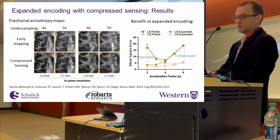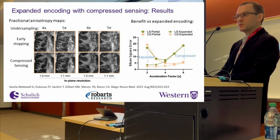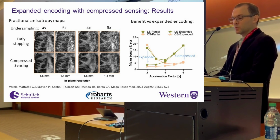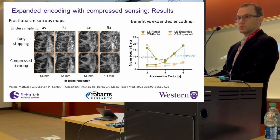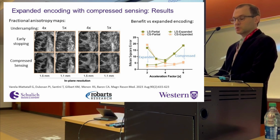And then this plot is just showing quantitatively how much error reduction you have with both compressed sensing and expanded encoding. It's kind of busy, so I'm just going to throw some arrows up there to make it more clear. Down at the lower acceleration factors, you get this decrease in error from expanded encoding. At the higher acceleration factors, you get this decrease in error from compressed sensing. And at middling acceleration factors, which for spiral I'd say is 3 to 4, you get about an equal contribution from both. And this bottom line here with the least error is when you combine the two approaches.